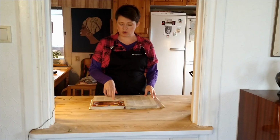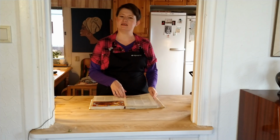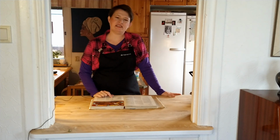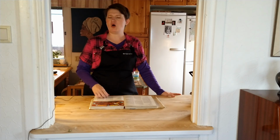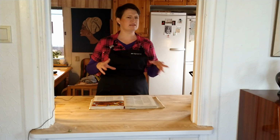Janssons Temptation, or in Swedish, Janssons Frestelse, which is apparently a warm cream, potato, and fish pie involving 10 whole anchovies. Now, there are two stories about the origins of Janssons Temptation.